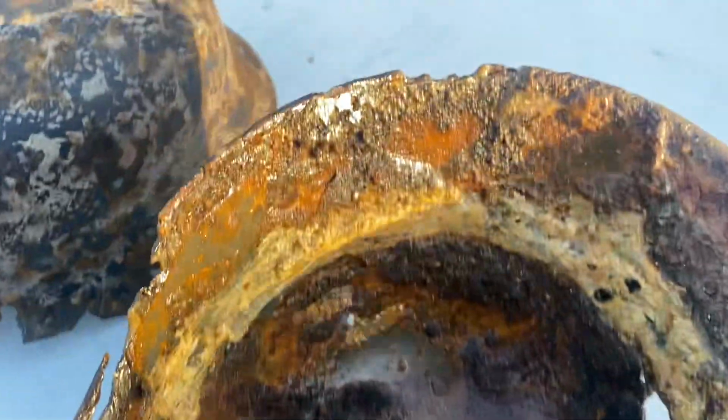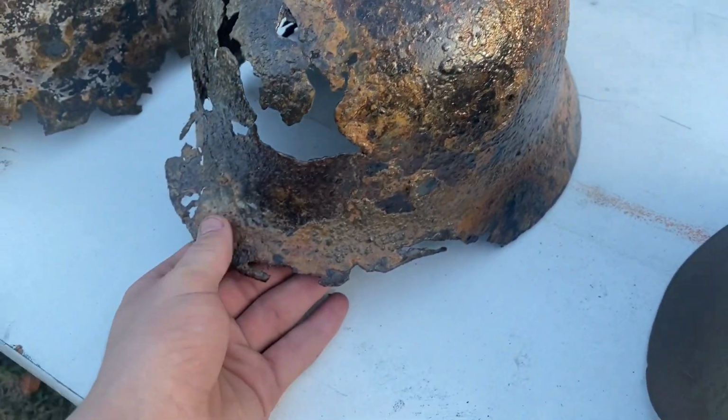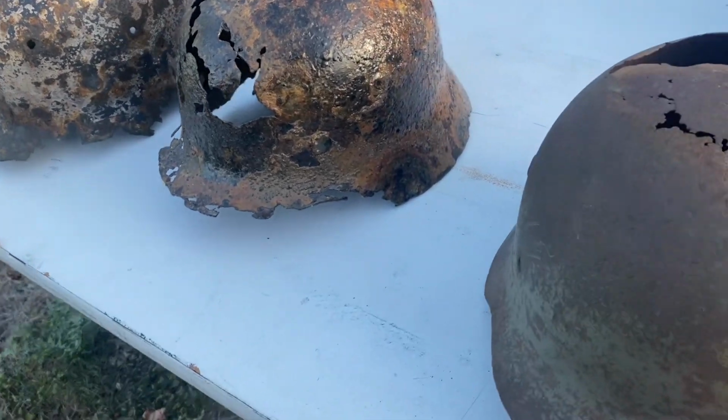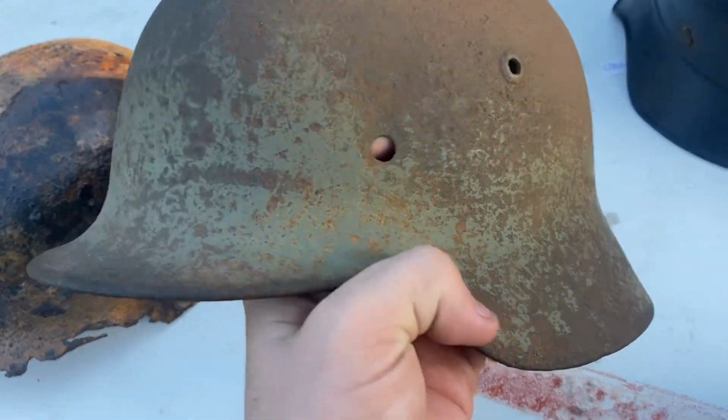This helmet was apparently found somewhere in Russia and still retains the liner band. However, it has corroded into this whitish creamy colored material, and all of the split pins are still in place where they were fitted 80 years ago. This is a really nice relic helmet once again, and I really like the fact that it's still got decals on it.